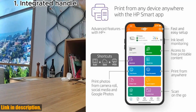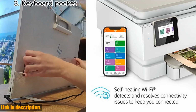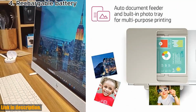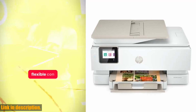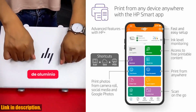Plus, with print resolutions of up to 1200x1200 dpi in black and 4800x1200 dpi in color, you can expect sharp, vibrant results every time. The scanner boasts hardware resolutions of up to 1200x1200 dpi and optical resolutions of up to 1200 dpi, ensuring that all your scanned documents and photos look crystal clear. And when it comes to copying, you can count on resolutions of up to 600 dpi for both black and color. But that's not all.